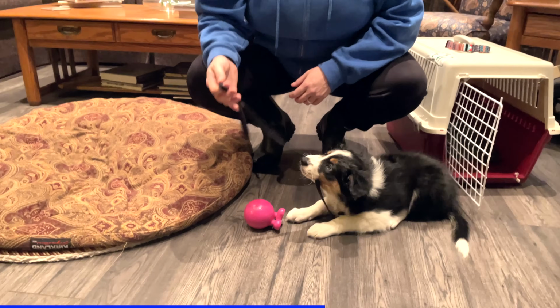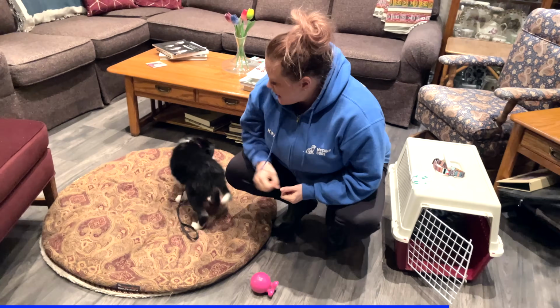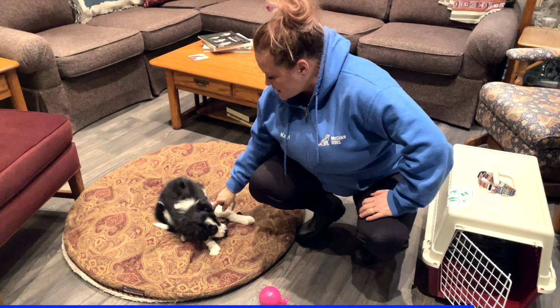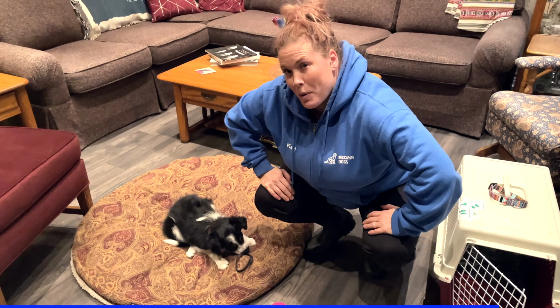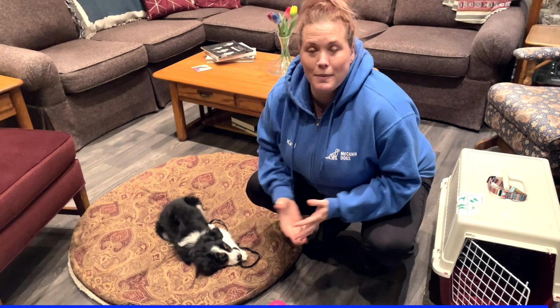But having this line on is gonna help prevent my puppy from getting into mischief. I can stop her from getting behind furniture. I can stop her from grabbing things that she's not supposed to. I can get a hold of her without trying to catch her and scare her in any way. So this line is gonna be attached to this little puppy every moment that she's not in her crate, so I can have control and I can make sure she stays safe.